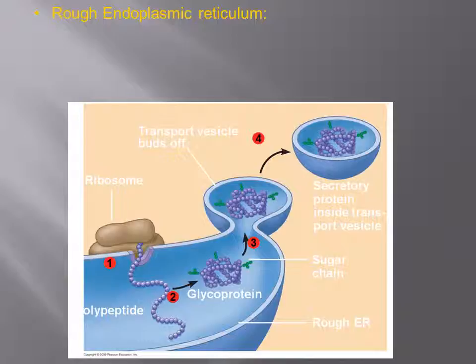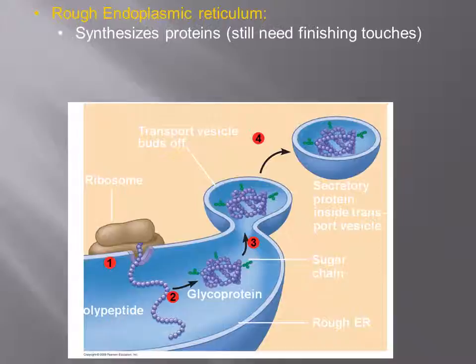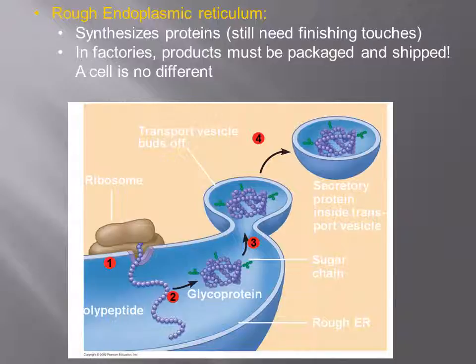So the rough endoplasmic reticulum, remember, this is now the organelle that's manufacturing proteins destined for a different location outside of that cytoplasm. They'll synthesize these proteins. There might be some finishing touches. Just like with any product a factory is manufacturing, you might have to do some final touch-ups to the product, make sure it's perfect. But right now it's really synthesized that protein.